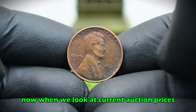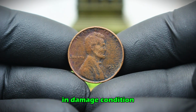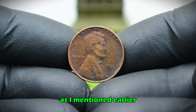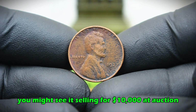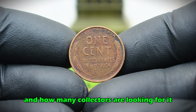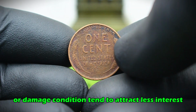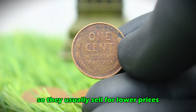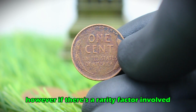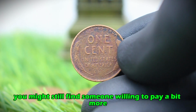Now, when we look at current auction prices, the 1937 Lincoln penny, without mint mark in damaged condition, typically doesn't go for a high price. As I mentioned earlier, you might see it selling for $10,000 at auction, depending on how damaged the coin is and how many collectors are looking for it. Coins in poor or damaged condition tend to attract less interest, so they usually sell for lower prices. However, if there's a rarity factor involved or if it's part of a collection, you might still find someone willing to pay a bit more.